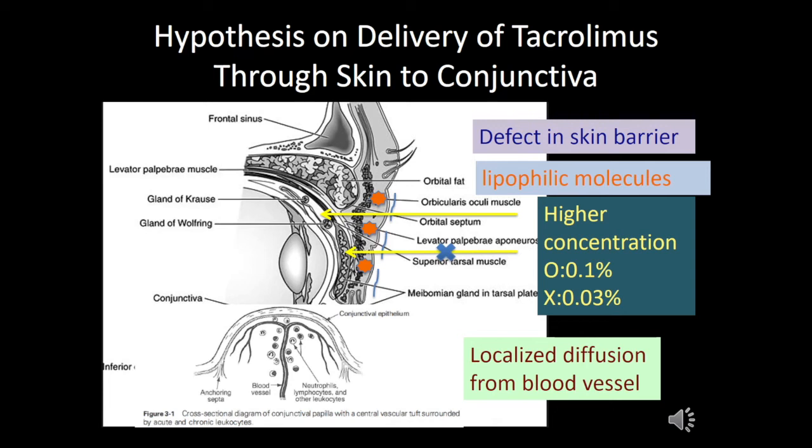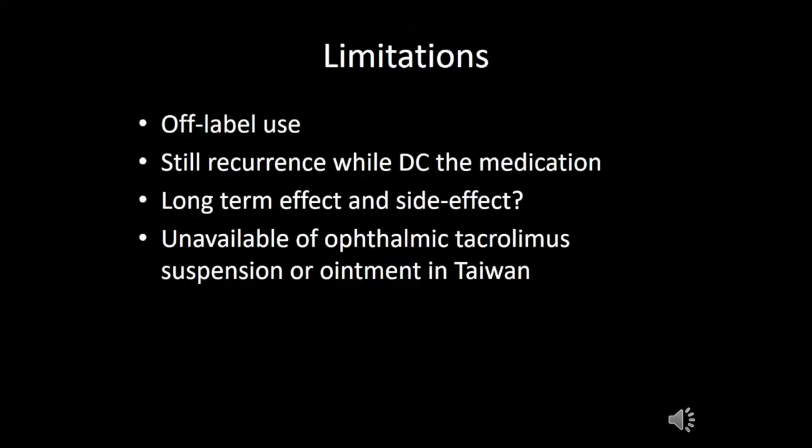And we also think it may be possible to have localized diffusion from the blood vessels after we use the topical dermatological ointment. So we think it is possible to use this regimen to treat vernal keratoconjunctivitis through the skin barrier. However, the limitation is that this is off-label use, and there is still recurrence after we discontinue or taper the medication, and the long-term effect and side effects are still not known at present. There is no available tacrolimus eye suspension in Taiwan, so we use this off-label regimen.